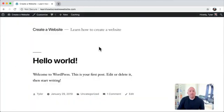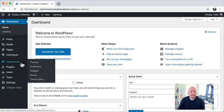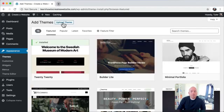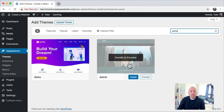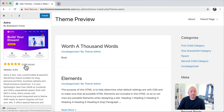To get Astra, all you have to do is hover over your website name and go to Dashboard, then just go to Appearance and go to Themes. Once we do that, we can click on Add New. And over here where it says Search Themes, we can type in Astra, A-S-T-R-A, and press Enter. Then we can view the theme, make sure it's Astra and not Astral, and click Details and Preview. And we can see it has 3,596 ratings, 5 out of 5 stars, and it's just really good. So go ahead and click on Install. And then we can click on Activate.